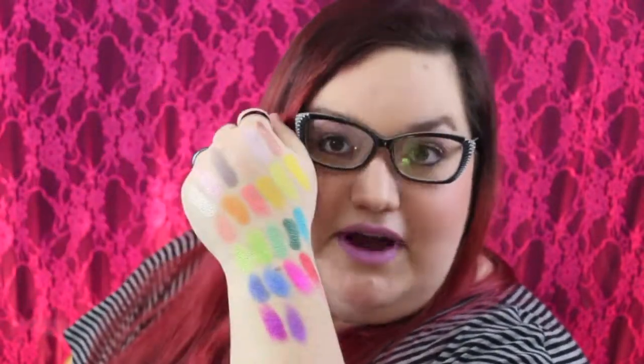You can tell I love color by the shades that I have, because these shades are like my life. I absolutely love them. I'm so glad that I found Colourpop's eyeshadows, and I'm so glad that I decided to buy them. And they're an amazing company. So I really, really love these.